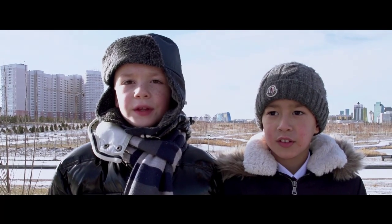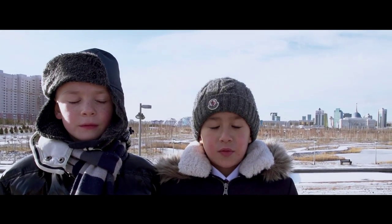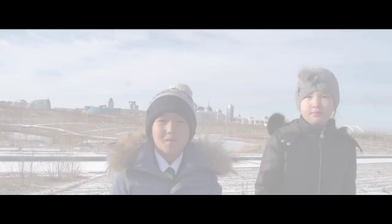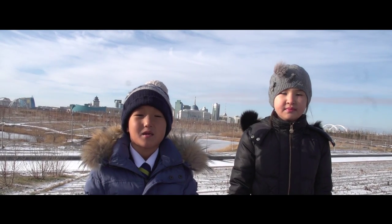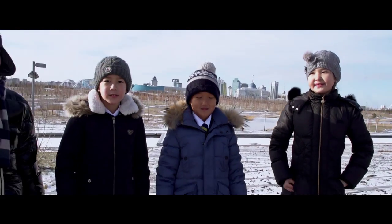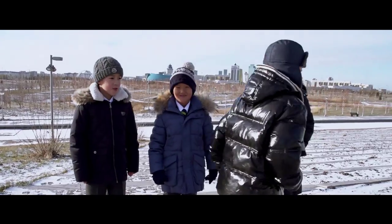Fantastic view of the new city. So behind us is the river Ishim. In winter it is completely frozen. You can skate on it and ski on it and even drive on it.